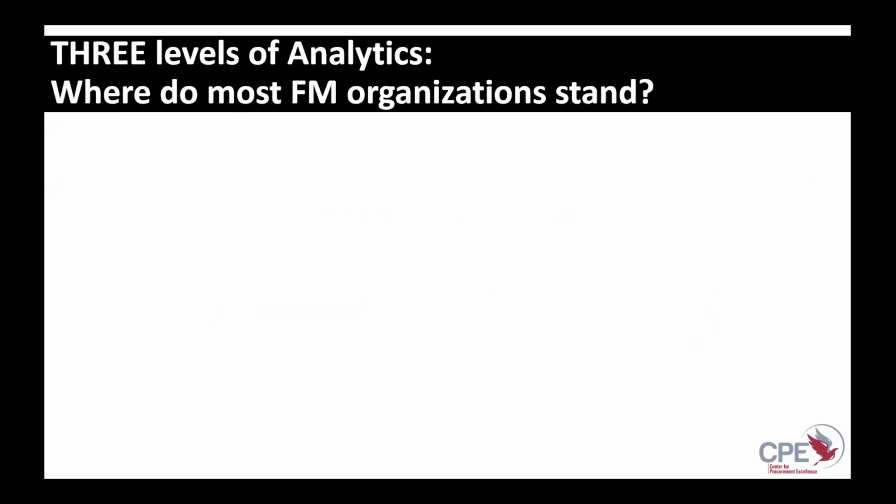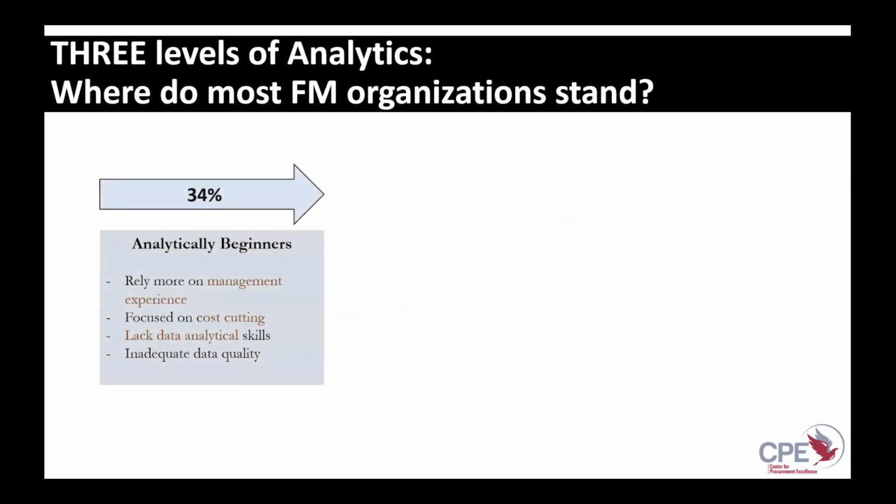So there's three levels of analytics, and we have to ask ourselves, where does our organization stand and what can we do with them? So the first group, there's different studies that look at this. About 34% of most organizations are at what we call the analytically beginners. They rely on management experience, it's focused primarily on cost cutting, and there's not a whole lot of analytical skills or capabilities present when we think about this.